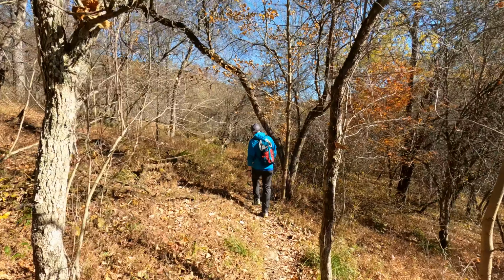We made it about halfway through our hike today. We stopped down here at the beach on the Allegheny Reservoir, and it is extremely low, so it doesn't even look like there's any water. There it is over there. So this beach is long and dry.